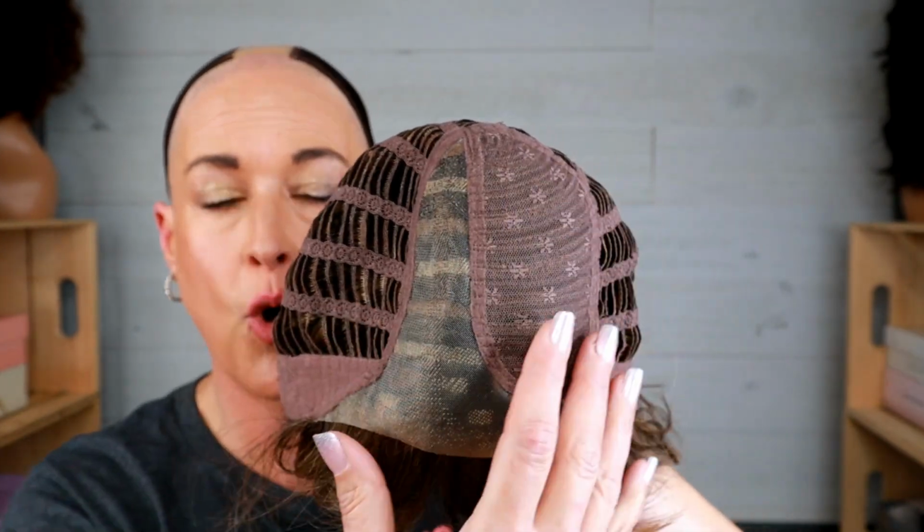Some wigs will have a full monofilament. So you've got this on the whole top, which means you can part it anywhere you want and change the part up. But it's important to note that these are hand-tied features. While a machine, like a sewing machine, there's really no assembly line type machines right now in the wig world that I'm aware of.